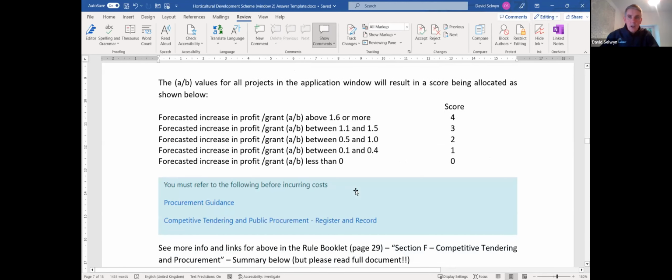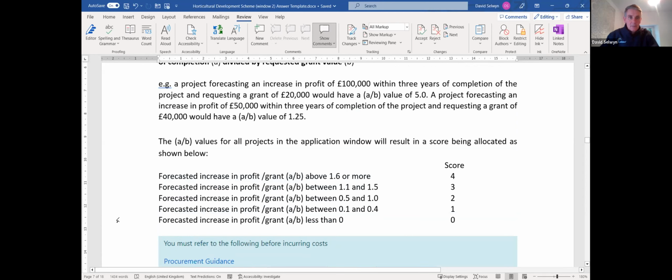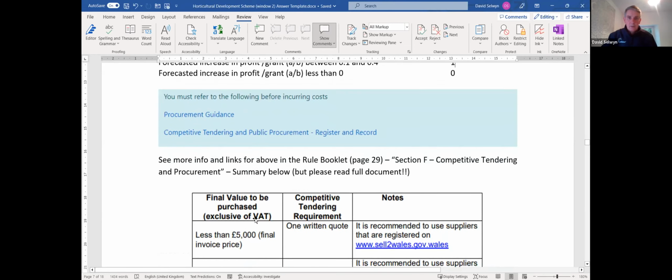Now, bearing in mind, if you get a score of 1 or 0, you're out. You don't get anything. So please don't ask for a grant of £50,000 with a £1,000 increase in profit, because you're going to get 1 or 0 and you're going to be excluded completely. So just bear that scoring criteria in mind.